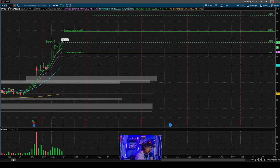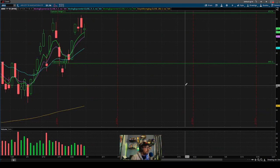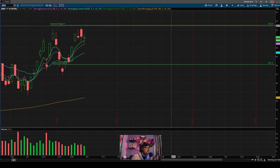We have ARK Innovation Fund. Here is our play. We have 51.14. The anticipated move on ARK this week is $2.17. So let's grab our calculator. We'll do 51.14 plus $2.17. We know we have 53.31 to the top side. So 53.31. I'm going to change our date here, and then 53.31, boom, boom, boom.